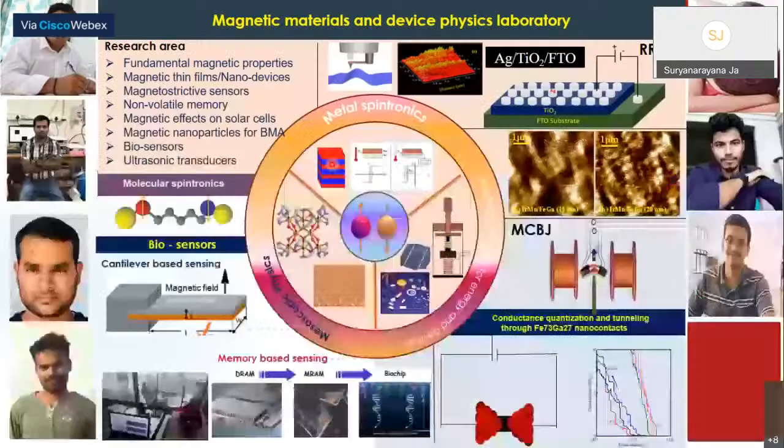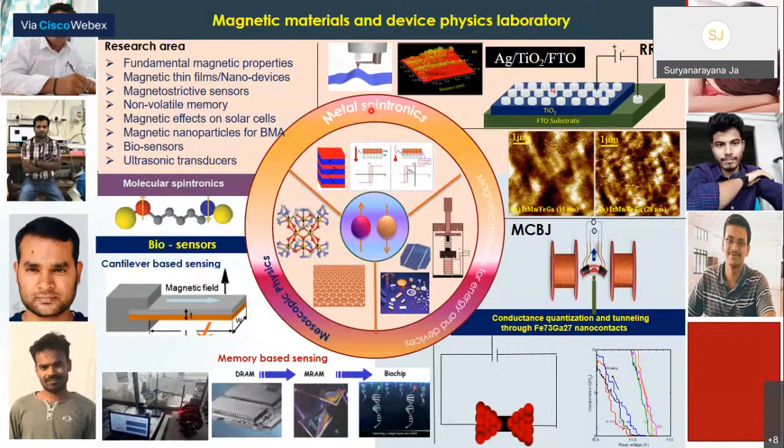Okay, so briefly, this is our laboratory, the Magnetic Materials and Device Physics Laboratory. We work on metal spintronics, magnetic materials for energy and devices, and mesoscopic physics. In particular, the research areas are fundamental magnetic nanoparticles, magnetic thin films or nano devices, magnetostrictive sensors, non-volatile memories, and solar cells, and magnetic nanoparticles for biomedical applications, biosensors, and ultrasonic transducers.